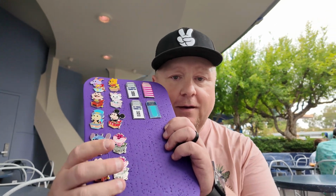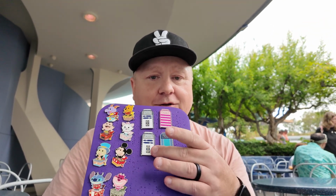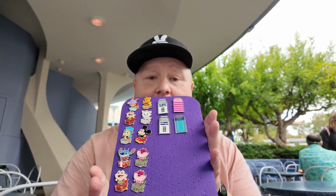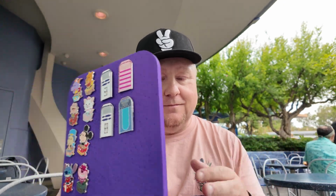So, all right, getting sets when they first come out is the way to go. So I was able to trade and get both the Cheshire Cats I needed. And I got Katie's Stitch and R2, and I got my Cheshire and R2. So I got everything we wanted from these 2 sets on the first day. So awesome.